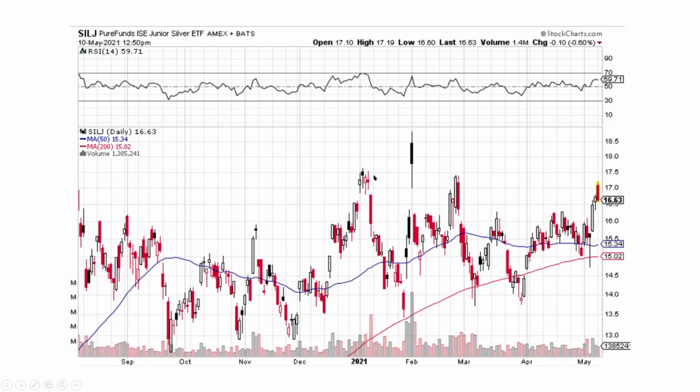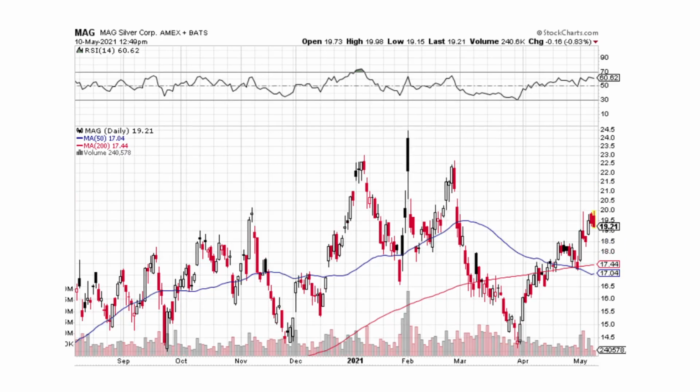SILJ is running into resistance. Looks like we're putting in, potentially, a bearish engulfing, which means that this candle engulfs the one before it, depending on where it closes. And we could see this head back a little bit lower in this cycling of up and down movements. Probably sideways to slightly down is what my guess would be for SILJ in the immediate near term.